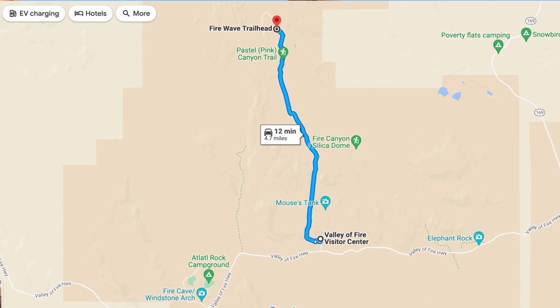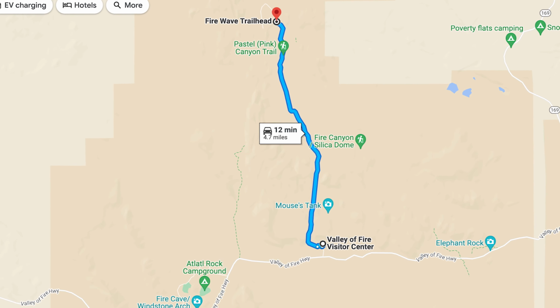And now we want to do the Fire Wave hike first. So we're going to go all the way to the end of the road, make sure we get to that, and then we'll see what we have time for after that. We're going to do that one first.